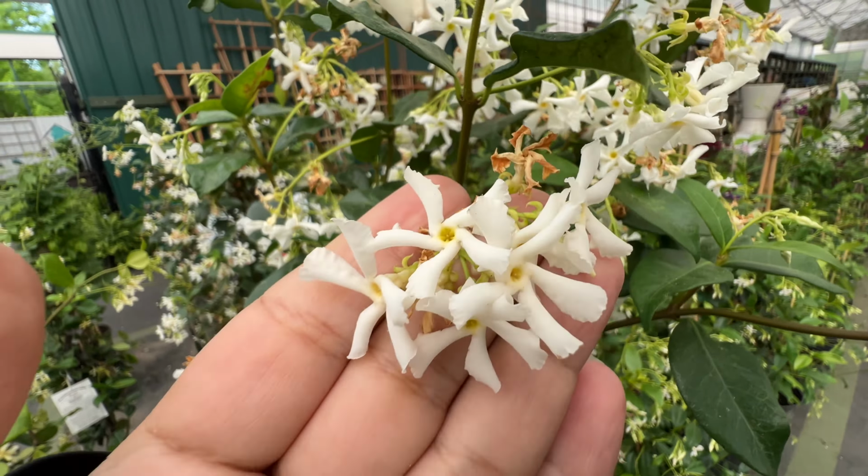Okay, let's see what else they have. They have a really nice selection of shrubs. Topiaries. Oh, this is nice. Let's see the fountains.